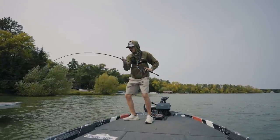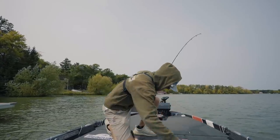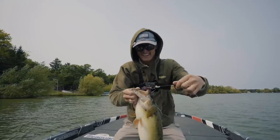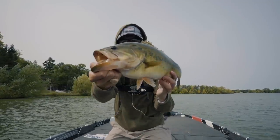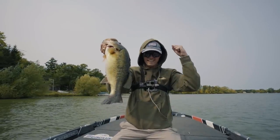Come here. Where you at? Get in here. Yes. Yes. Let's go, baby. Let's stinking go. Look at the size of that thing. Oh, that is awesome. Eating the Outcast Tackle Cage Fighter jig. Yes. That is one of the kind of fish that I want in my live well right there. Oh man, that's fun. Yes.